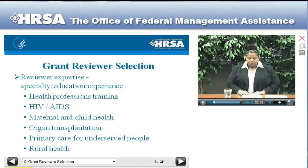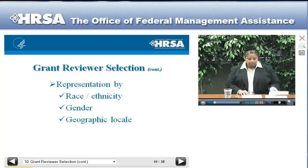Grant reviewer selection is considered based on expertise in various health fields related to health professions training, HIV/AIDS, maternal and child health, organ transplantation, primary care for underserved people, and rural health. The criteria for qualification and selection of reviewers include demonstrated expertise or knowledge of the grant program being reviewed, mature judgment, balanced perspective and objectivity, ability to work effectively in a group context, commitment to work assignments, personal integrity, and diversity representation, including gender, ethnicity, and geographic distribution.